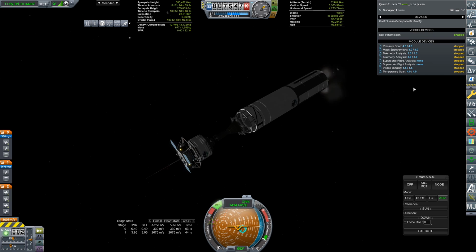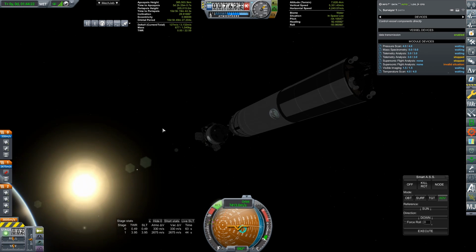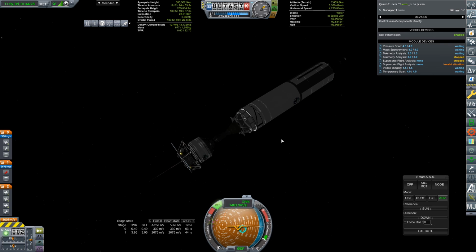So we have all kinds of different science experiments packed on this vessel, but they are all intended for being landed. So I don't have a lot of the things like the orbital perturbation science experiment and things like that that would only be useful when in orbit. This does not include an orbiter. This part is going to smash directly into the moon.